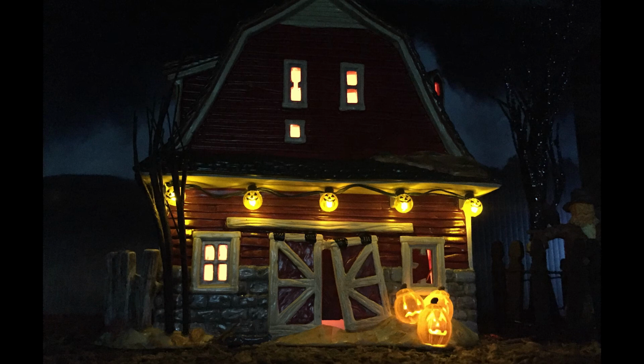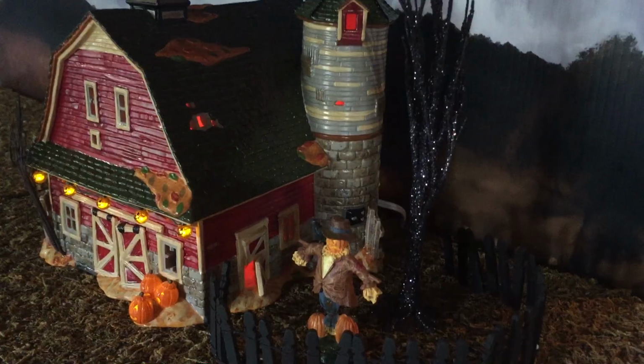So ultimately, I'd give this building a 9 out of 10. I'm really happy it's in my collection. And I don't know this year which barn I'm going to put in my scene. As you're going to see here, this year I'm going to do a big pumpkin patch scene. If I've got room, I'll probably put them both, so we'll see.